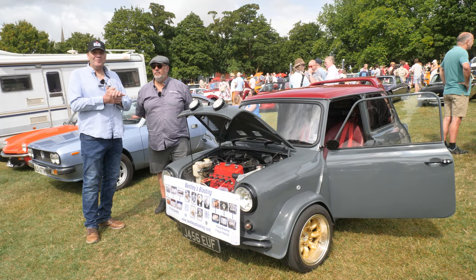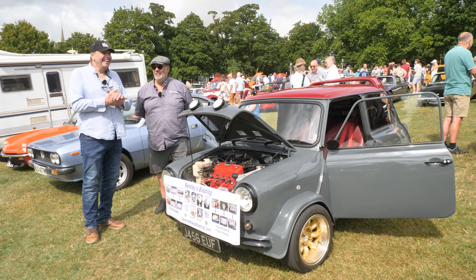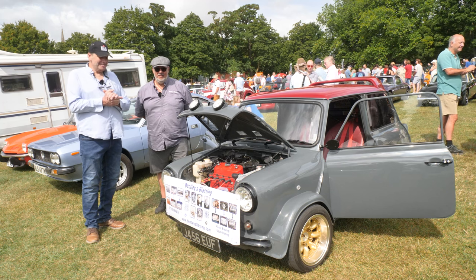Mini people. We've actually got a Mini on Minis and Motorbikes. And it's a lovely Mini as well. It's built by Gary.